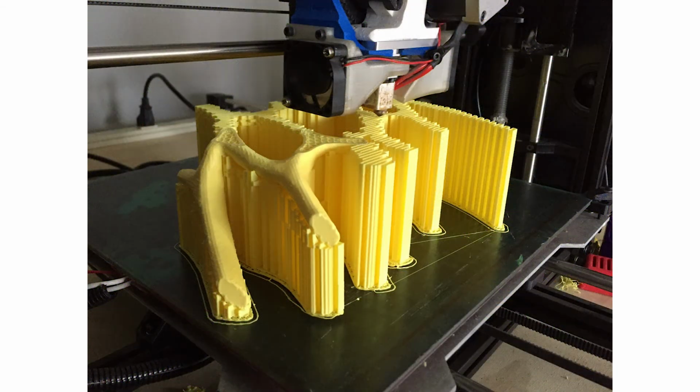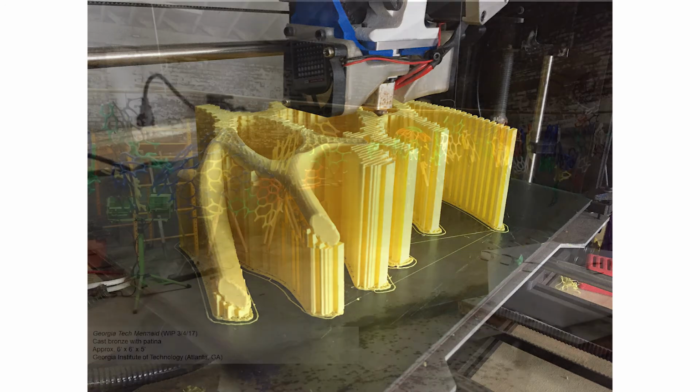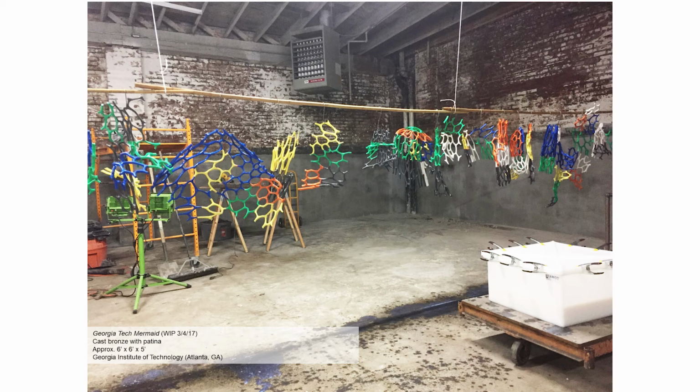That's one of my 3D printers printing a piece of that. So I made a little bigger piece like that. That was for Georgia Tech. There it is hanging, drying, because I'm trying to seal it with certain things.